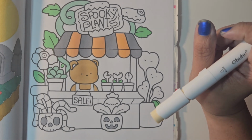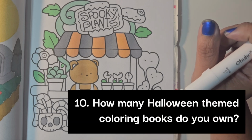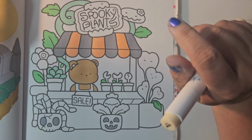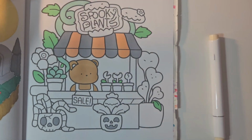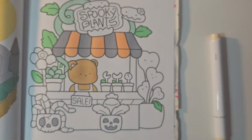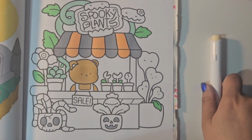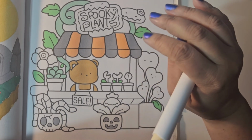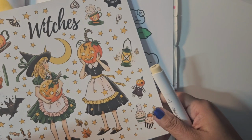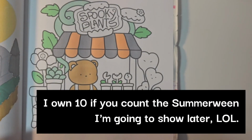Okay, so my number 10 is how many specifically Halloween themed coloring books do you own? And you can define this however you want. I'm including my Mythagoria, and I'm including like witches, which I had it up here earlier from Yusiku. Has a lot that are Halloween, but they're not all Halloween. In fact, she has witches through the year, which is around the seasons. But anyway, I own 8, and they include color by number, but they are specific. I mean, if I'm doing this one, I could do Tales from the Witch's Cottage, which would give me 9. So I have 9, unless you don't want to count those. But so I have that many.